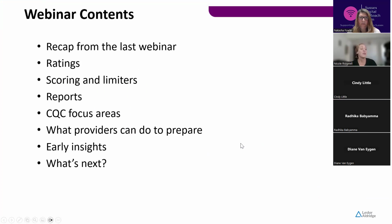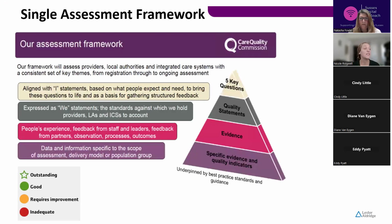So we'll recap on the last time that we did this, go through ratings, scoring limiters, and effectively at the end, look at what we learned from the reports that are coming out so far and what providers can do to prepare. So this is what the single assessment framework is.